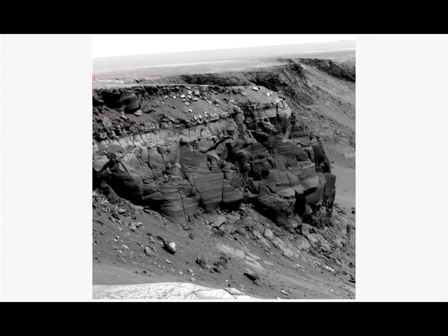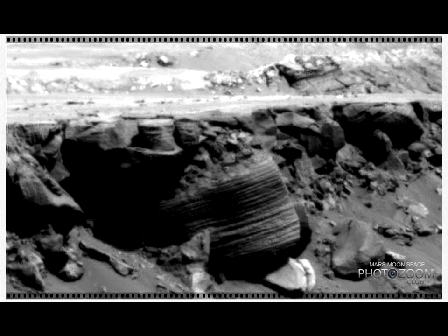If my computer will work. This is one of the areas. Probably you don't see much, just like this right here. But if we change the colors a little bit, you see some of all this stuff. And look at this over here.